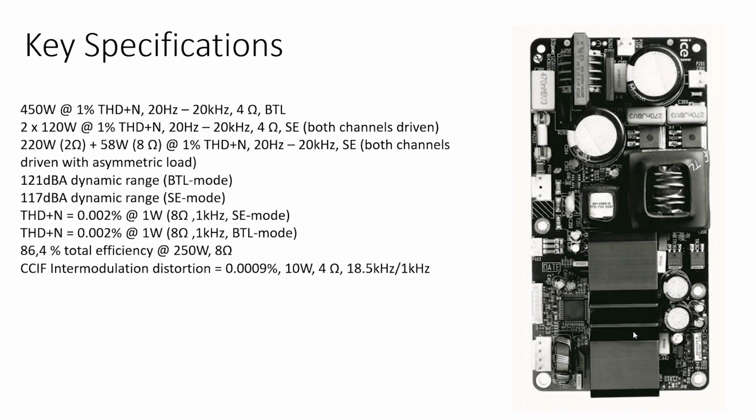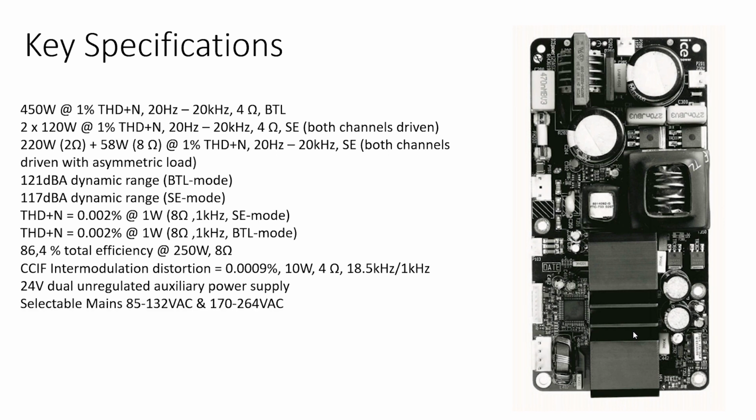Excellent total harmonic and intermodulation distortions. A 24 volt dual regulated auxiliary power supply is perfect for driving a preamp voltage stabilized for 15 volts. I as a designer will have full control over amplifier power supply quality, perfectly meeting my requirements for the highest quality preamplifier design. Selectable mains, able to work around the world.